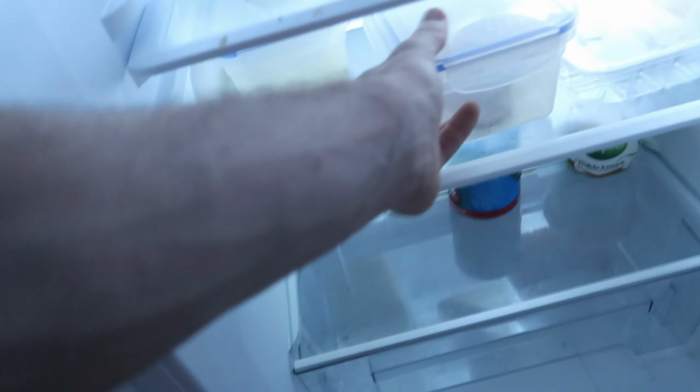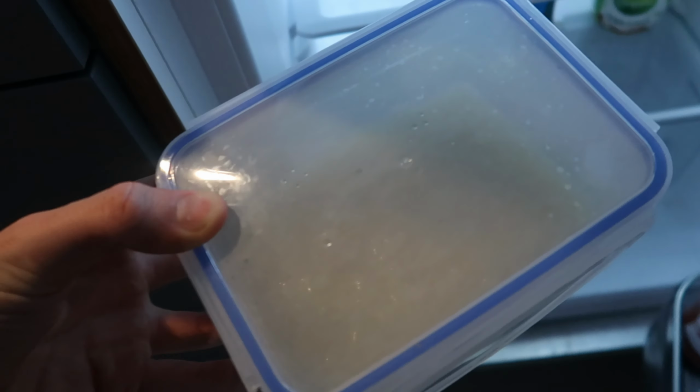I know I'm not supposed to put this bavette in here, but whatever, I can't do anything else with it. And then the cauliflower rice over here.